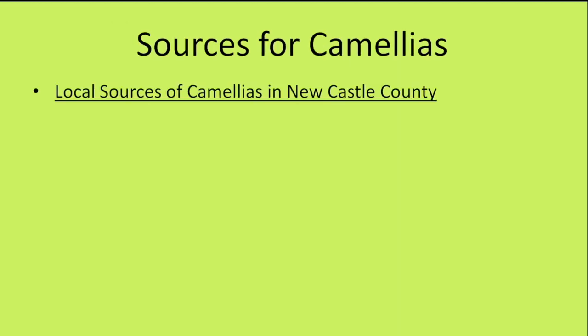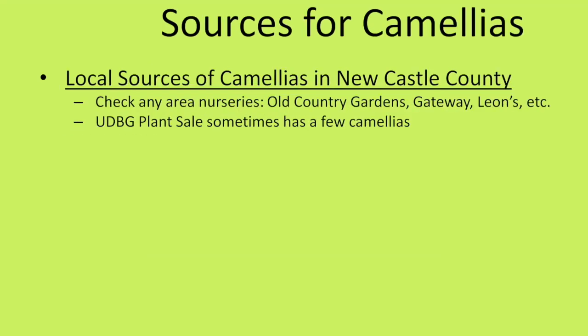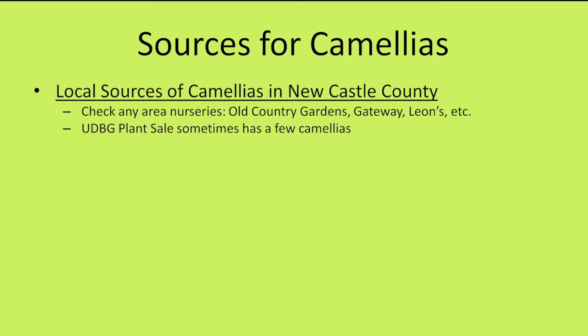Let's look at some sources for camellias. In New Castle County, we have some of our big independent nurseries. They're kind of the best places to look for a camellia. You might see one at a big box store, you might not, but these independent nurseries are kind of the best place to look. The University of Delaware Botanical Garden Plant Sale sometimes has a few camellias, another source.